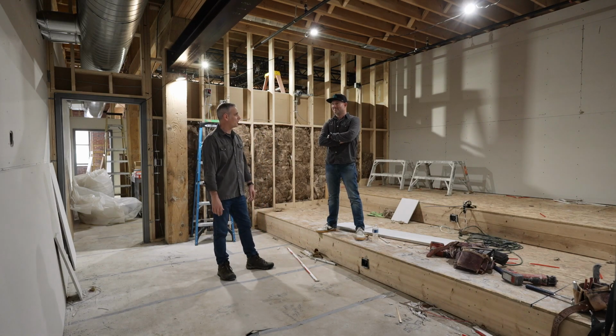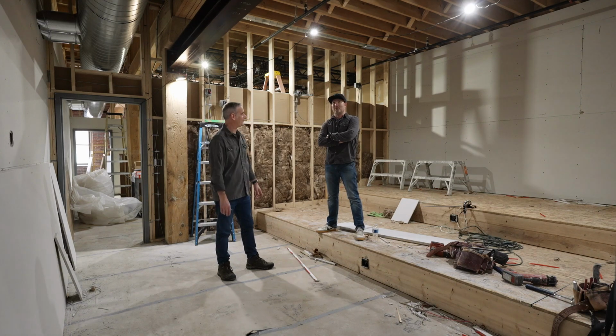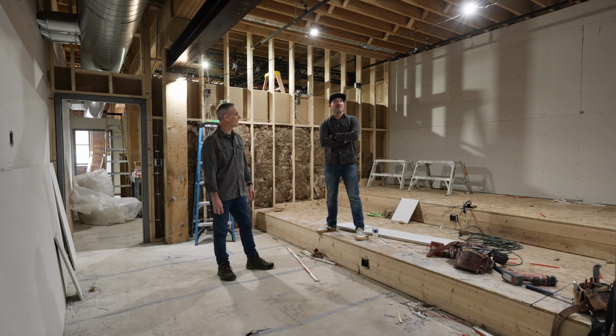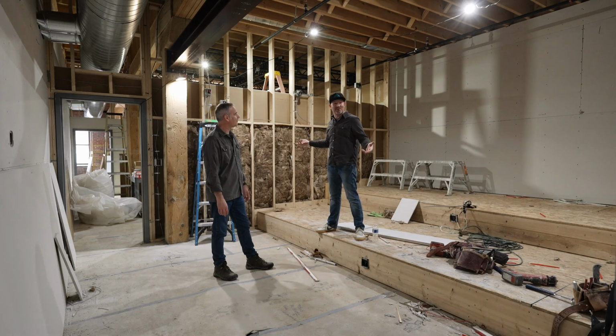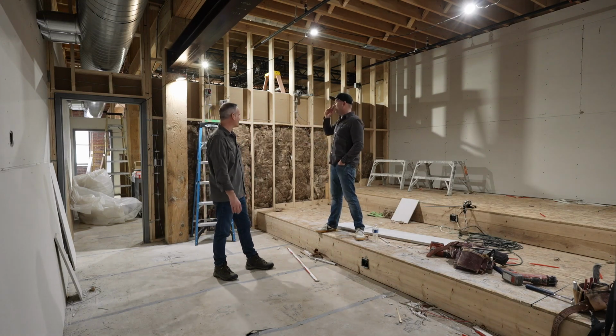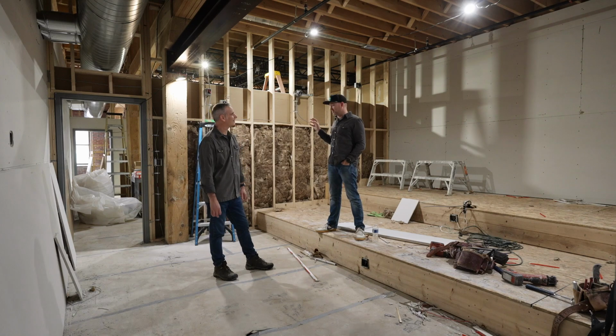So super excited. It's going to be super cool. I think that when people walk in, they'll be like, wow, this is amazing. So yeah, insulation in the walls is going in, and obviously, if we hadn't said this yet, this is under construction at this point, in case you couldn't tell. We've had some awesome partners that have come in and helped a lot.